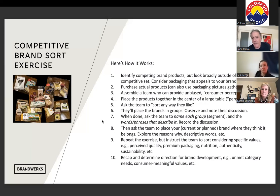And we ask our clients to consider packaging that also appeals to your vision of what your brand might be. Any kind of packaging that resonates with you. Then we say, hey, purchase some of these actual products and bring them back to the office. But you can also just use packaging pictures of competitors that you gather online. I know there is a cost to buying a lot of competitive products, but it's really important because this competitive brand sort exercise that I'm going to take you through is very visual, and it'll really help you understand what the competitive set looks like and also individual brands.